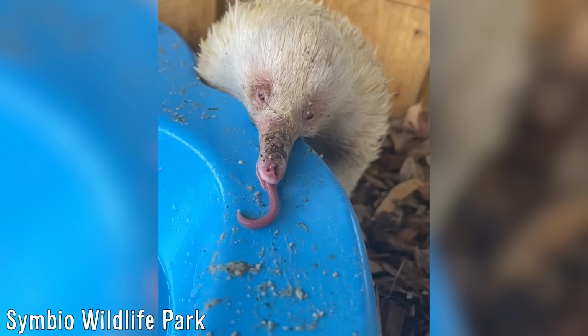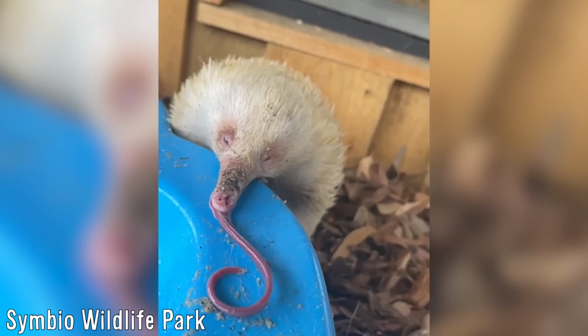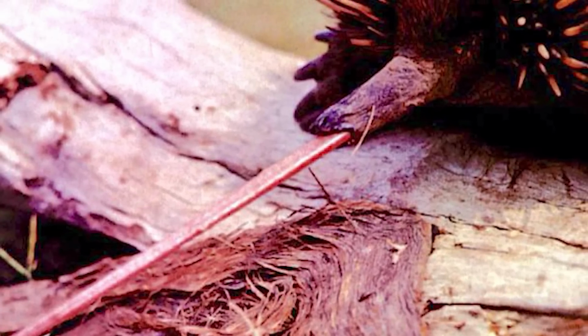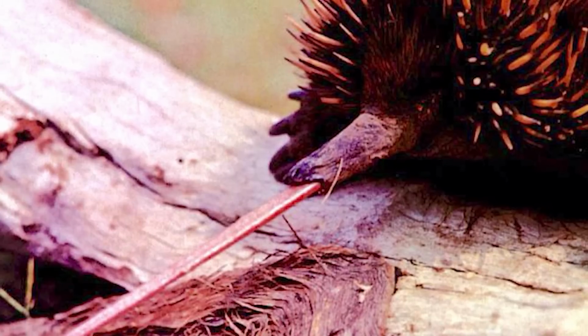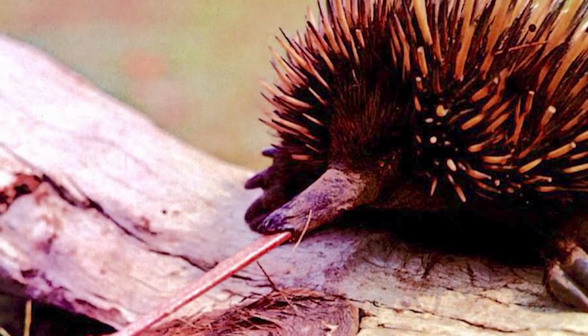This stickiness comes from the presence of glycoprotein-rich mucus, which not only lubricates the tongue so that it can effectively move in and out of the mouth, but also better adheres their food to it. They also have the ability to be stiffened through increased blood flow, which enables them to penetrate down through soil and wood too, and with the ability to move in and out of the snout 100 times a minute, it means that they can pick up a hell of a lot of food, and quickly too.